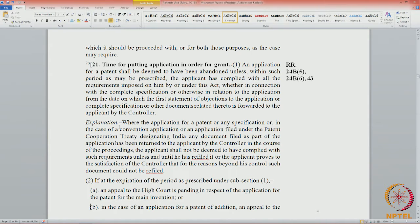And the burden of doing the act constantly shifts upon the applicant. There are time frames for the Patent Office to do certain things, but if there is a delay in doing certain things under the Patents Act, it does not affect the application. In other words, if there is a delay by the controller in allocating the file to the examiner, it does not affect the application. That delay may delay the grant of the patent eventually, but it will not affect the interest of the applicant.